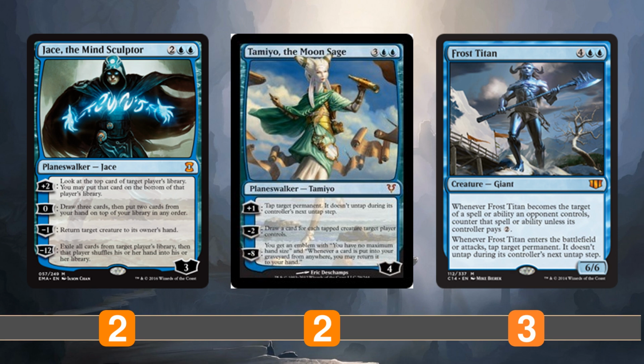So Tameo's plus is like the perfect walker for us because it's like mana denial in a walker, which is exactly what this deck wants to do. And then we got three copies of Frost Titan. This is kind of our main finisher.